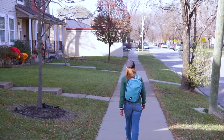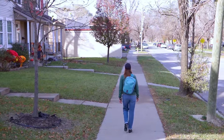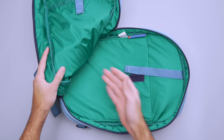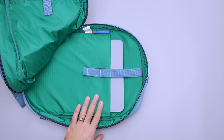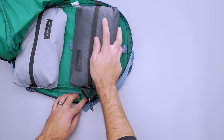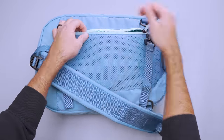All of this makes it great for toting your 13-inch device to a local coffee shop or even on the plane as a personal item. The main compartment includes a lightly padded sleeve for your device, and the bag lies completely flat when unzipped for easy packing. Use cubes and pouches to organize the space and tuck your wallet and passport in the hidden pocket on the back panel to keep them within easy reach.